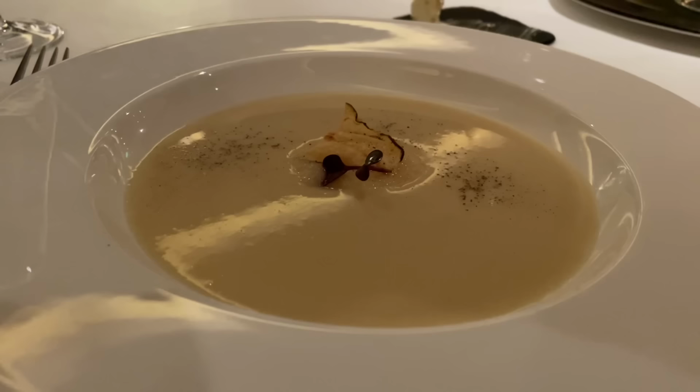You know I have to have soup, don't you? You know it. I'm sorry if you think it's boring. I love soup. I bloody love it. Oh my God. That is so good. It is so silky and smooth and creamy. Celeriac, black pepper cutting through.